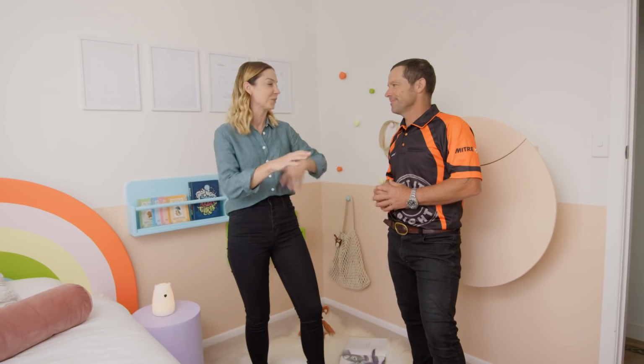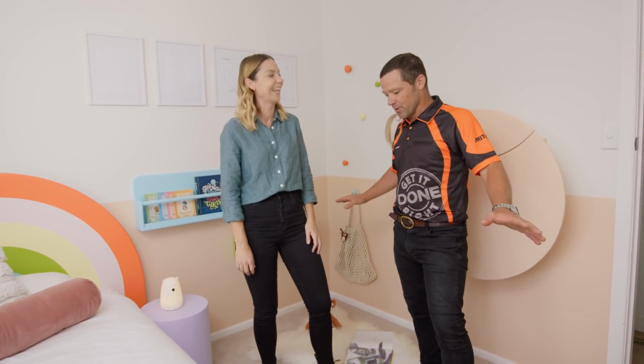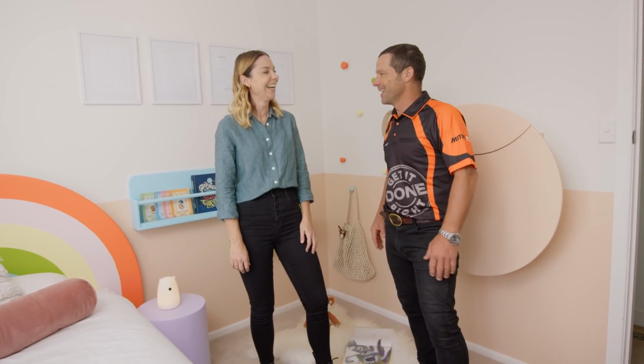I'm quite excited to see all the toys everywhere and have it really feeling like it's our home. Within 2 minutes, this will be a bomb site. There'll be Lego everywhere as soon as we're gone. Exactly.